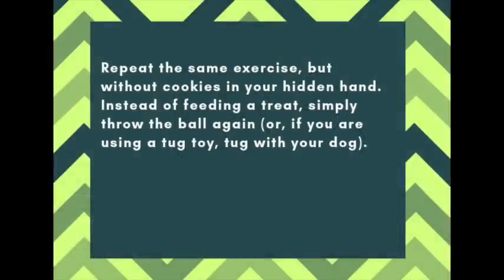Repeat the same exercise, but without cookies in your hidden hand. Instead of feeding a treat, simply throw the ball again. Or, if you are using a tug toy, tug with your dog.